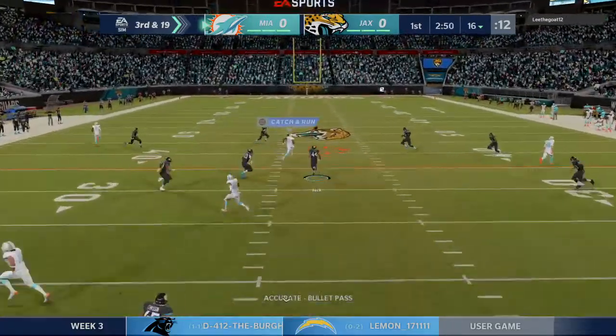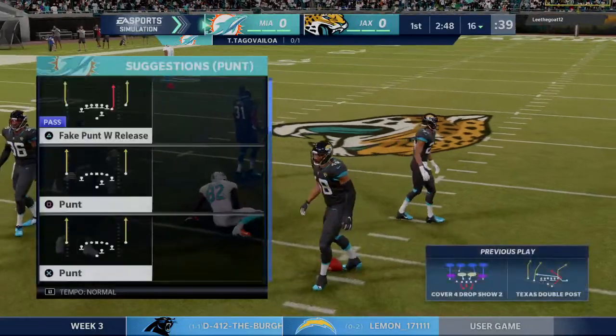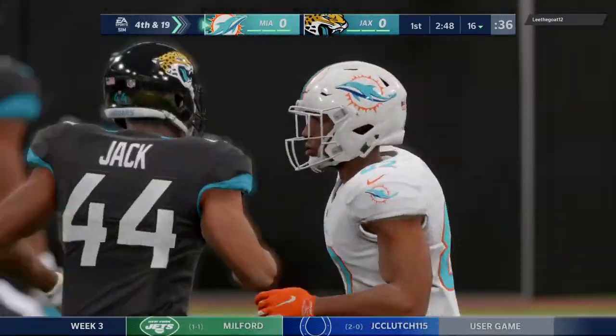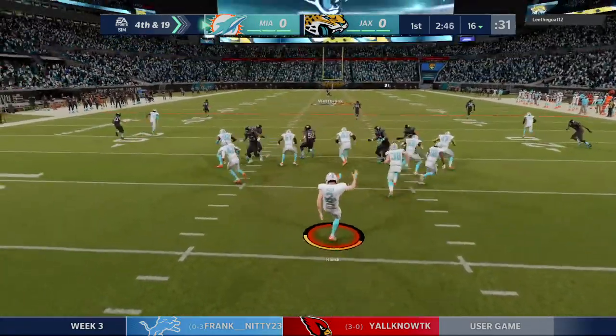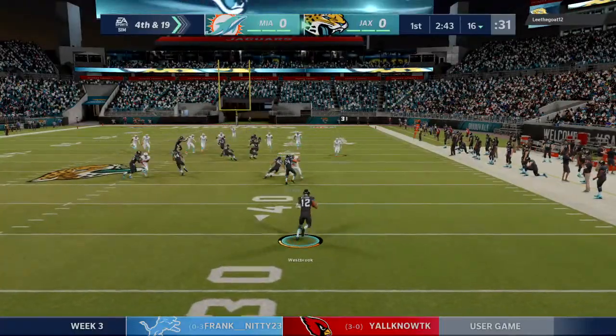Tagovailoa working out of the gun. And that is incomplete. That's exactly what defenses talk about. You've got to find ways to get off the field when you can, especially on 3rd down. And 3rd down defense is going to be vital in this game. Able to knock that one away and force a 4th down. Only 2 punts for him last week in the loss as he gets this one away.